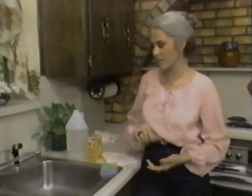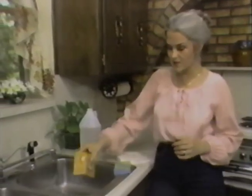Stainless steel sinks really are nice, but sometimes they take a little bit of extra care to keep them looking pretty. So here's some hints for you to have your stainless steel sink look nice all the time. Now, you should never use abrasive cleansers on a stainless steel sink because you're going to end up scratching it. What you use instead is baking soda.